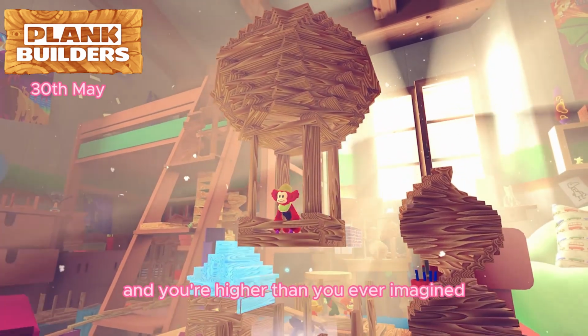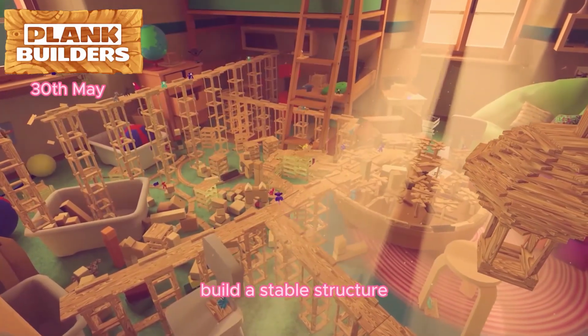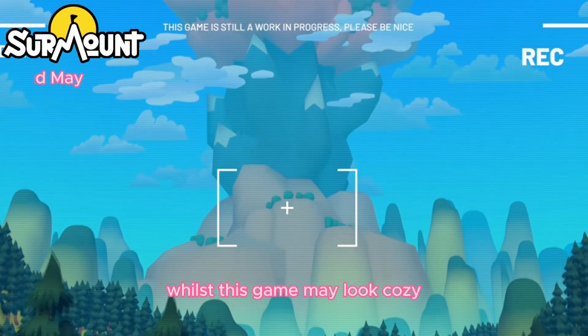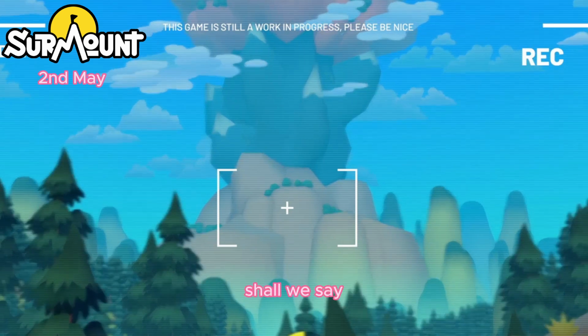Be careful though, as this game isn't without physics. Build a stable structure or be prepared to watch it fall down. Whilst this game may look cozy, I have a feeling it may evoke some rather big feelings, shall we say.